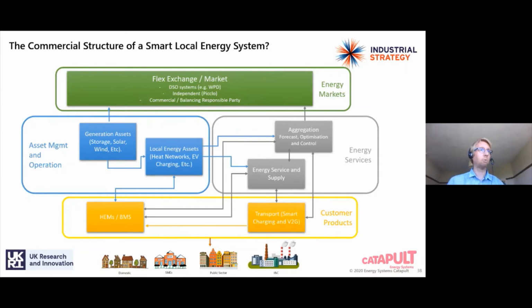If I'm going to install new things, so new generation or new electrical loads like EV charging or heat pumps, how those are gathered, owned, and operated is a key aspect of how you start to commercially define what a SLES looks like. And then the final key aspect is how you integrate with customers, businesses and users, and how you prioritize their needs. There is technology starting to look at that, whether that's home energy management, building management, or even electric vehicle charging. How do I create a system in which the user is prioritized, but also allowed to deliver benefits either to the local system or upstream?